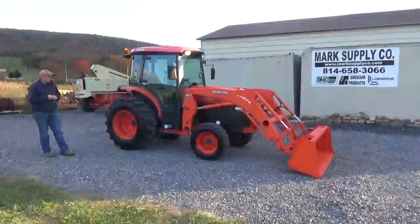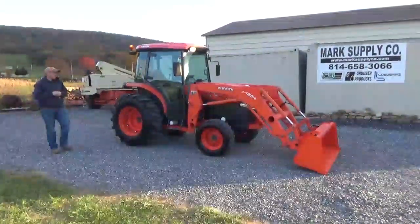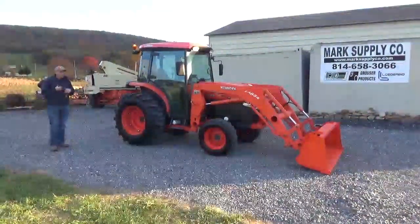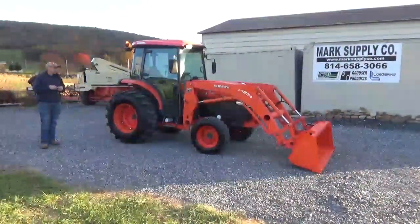Nice size tractor here. R4 tires about 60% all the way around. We've had some calls already. We just put this on yesterday. We just now are getting the time to do the video. We've had some calls already on this tractor.